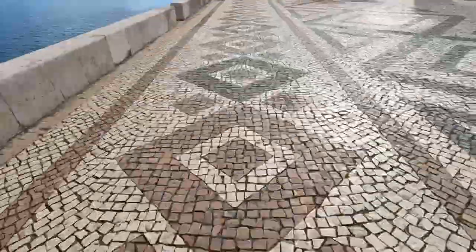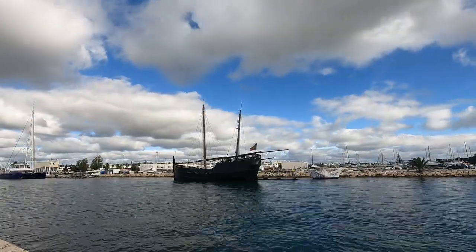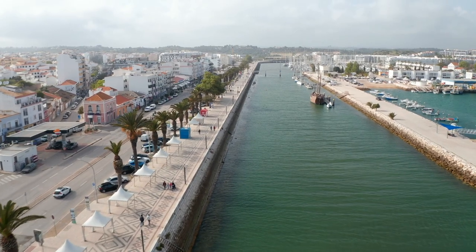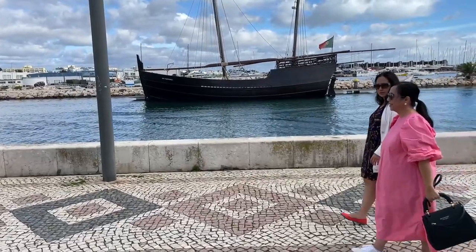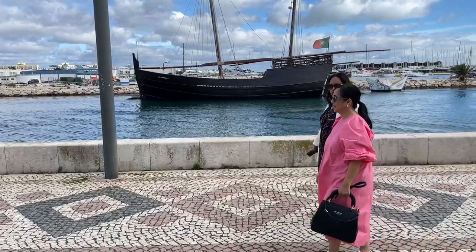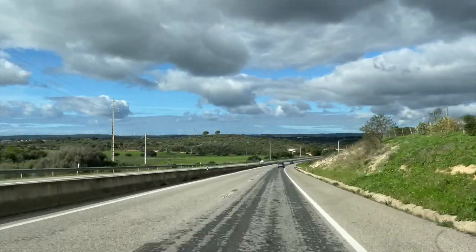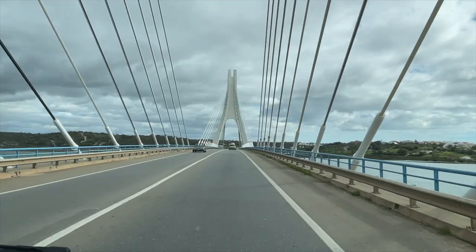So we're walking down where we parked our car, close to the promenade, and it's really nice out there. Then we head to the beautiful village of Ferragudo, which is about 33 minutes from Lagos.